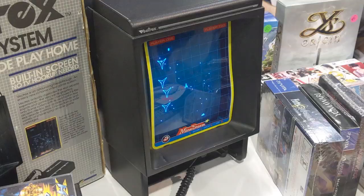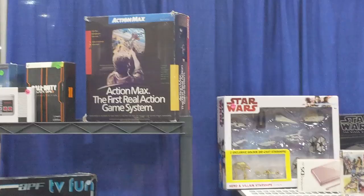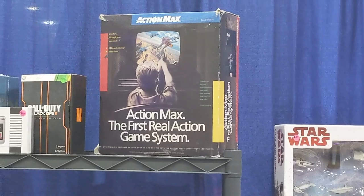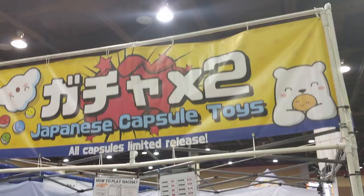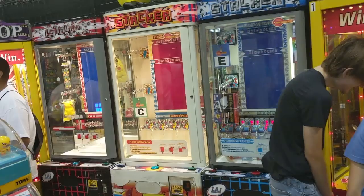That's super cool. Cool to see a Vectrex on the floor. I love the Vectrex. And also over here, Action Max. You get to play the VHS tapes of all things. Gotta love the back of these. See these on games like Shenmue? You can actually get them here. A little mini arcade here. This is kind of cool.